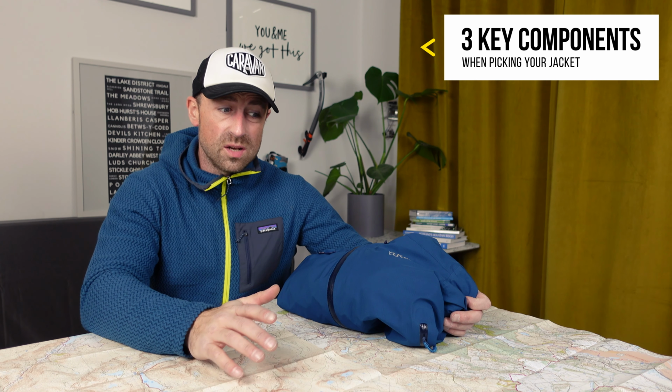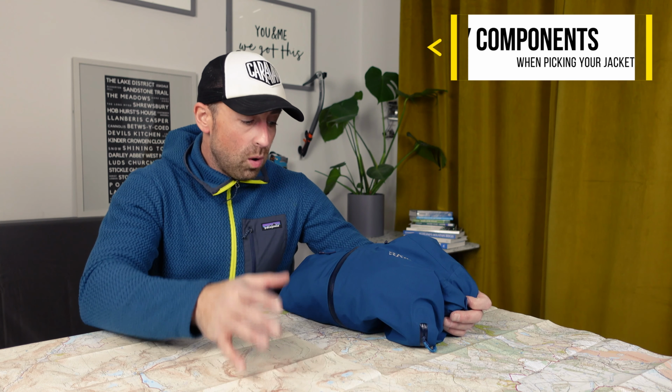So the 3 main things to watch out for when you're going to do the research and pick your jacket are: what's the jacket made of, so what type of fabric is it? How many layers is it made of? And what denier is it, so how thick is it? I've got 3 examples here I'm going to show you now, and I'm going to talk through each of those and give you an idea of what they could be used for.